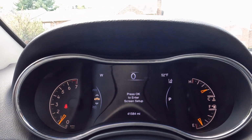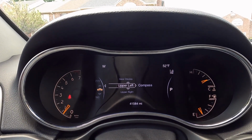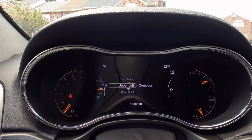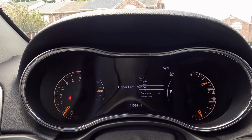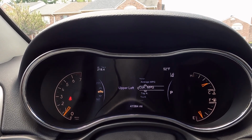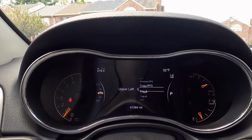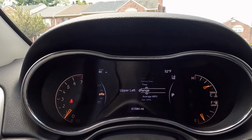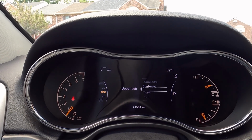So we have a screen here where it says we can set up the screen. So I click on that. So in my upper left, I can change what I want to see up there. So let's see, I can have nothing up there. We got our trip meters. I can get my current fuel economy, which I'm not moving, so we're not doing anything. If you want to know your trip range, how much range you have in your tank, ooh, 90 miles, I better go hit the gas station soon. But you can change all those things in this screen here.